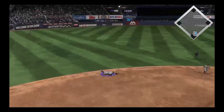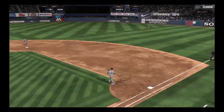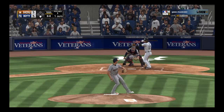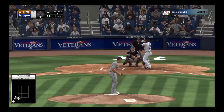Hit sharply on the ground. Throw gets him at first, and that was a magnificent play. And that'll bring up Gleyber Torres. First pitch to him. Now a slurve's going to bounce up to the plate as he lays off it for a ball. Bases are empty, 1 man out.